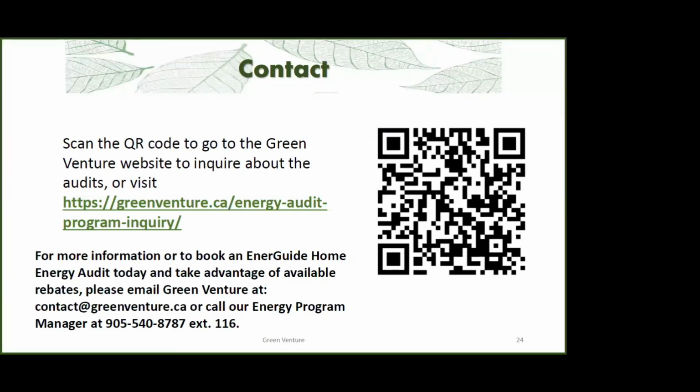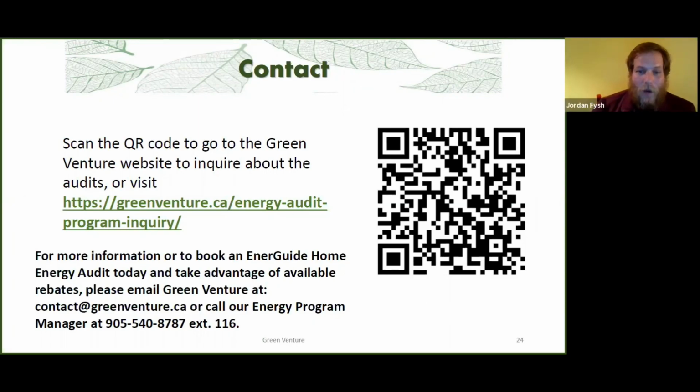Will the energy audit include a review of my home's utility bills? No, we don't review the bill itself, because we are determining the energy use based on the items that we find in the house. So not the items like your television, but the items such as the insulation, the drafts, and the mechanicals, the furnace and the water heater and air conditioner. So we don't look at your bills.